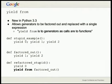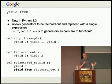Now, it's fancier than just a for loop, though. You have to realize that the way this works is it will send everything all the way down the stack to the end, so that let's say you have stacked yield froms and you do a send on your generator, that will fall through all the yield froms all the way down to the bottom. So it's a little fancier than just a for loop.